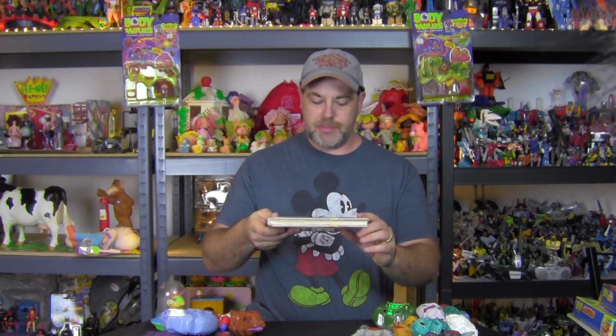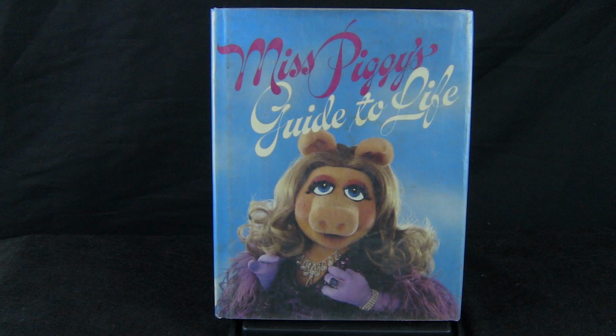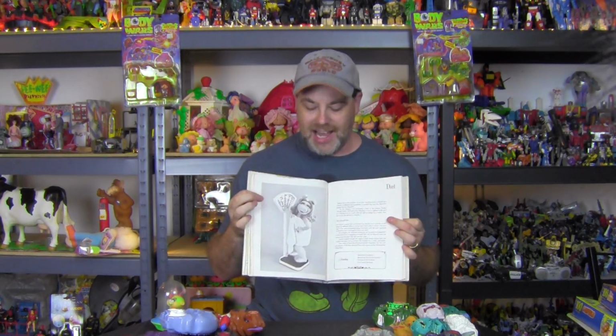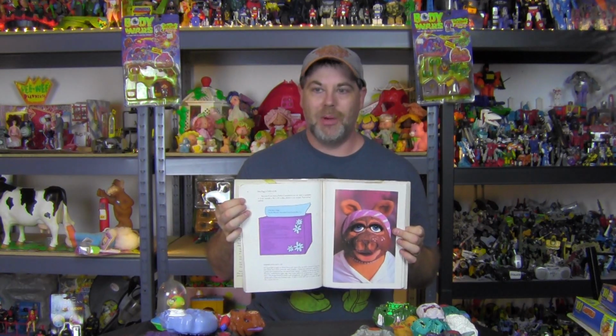One of the things we found was Miss Piggy's Guide to Life, this great book from '82. Of course, she's got her little author picture on the back, but it's kind of cool. I've looked through it, and it's got stuff about fashion in there. It's got a diet, a bunch of recipes that Piggy's come up with, you know, beauty tips. It's an amazing book. I didn't know this thing existed until I found it. It was like, oh, I've got to have that, because that's pretty spectacular. So Miss Piggy's Guide to Life made me smile when I found that. I was like, that's awesome.